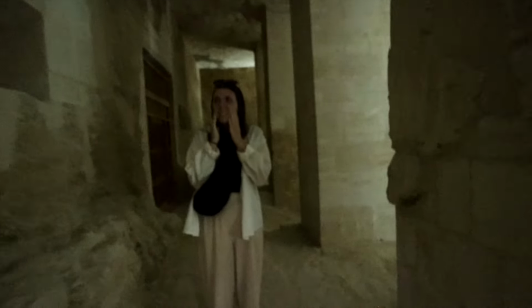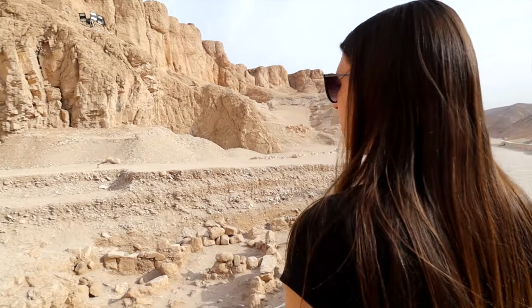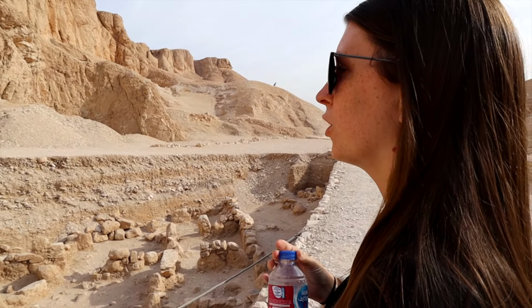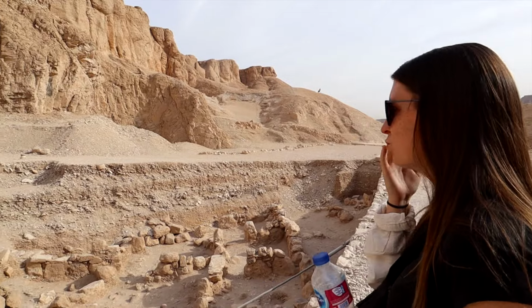Don't do that. That's the worst place you could possibly do it alone. It's already creepy enough. When you think about it though, they've only excavated probably a really small part of the world. But imagine what else is underneath, just everywhere. And they're still excavating now, so they're obviously still finding stuff to this day.